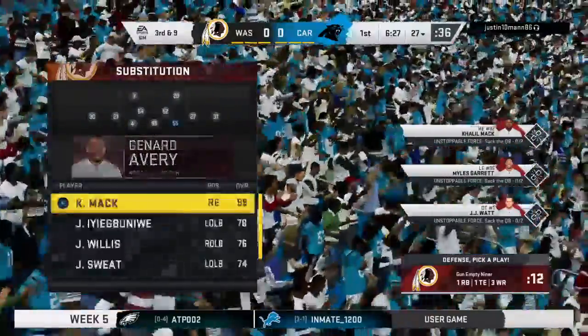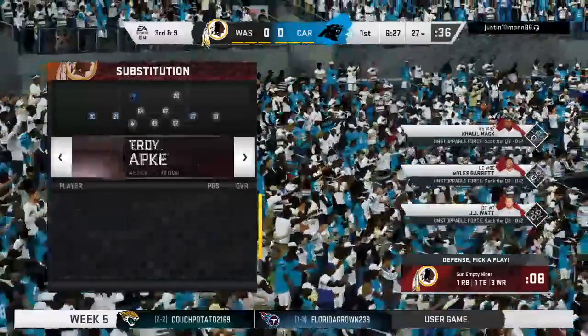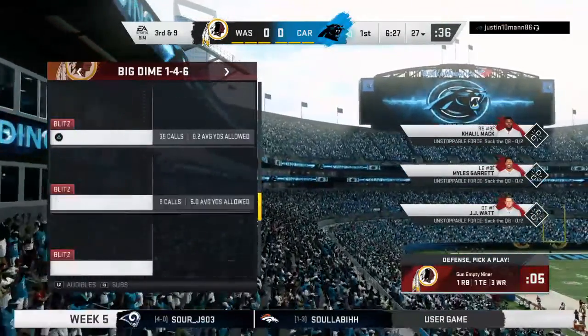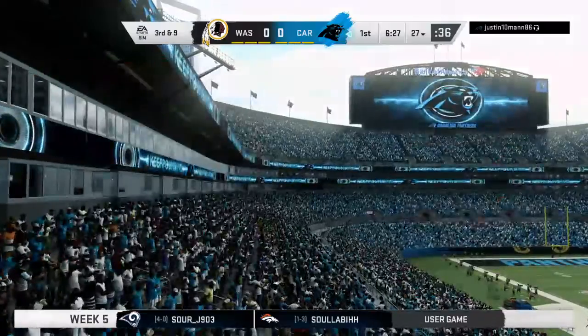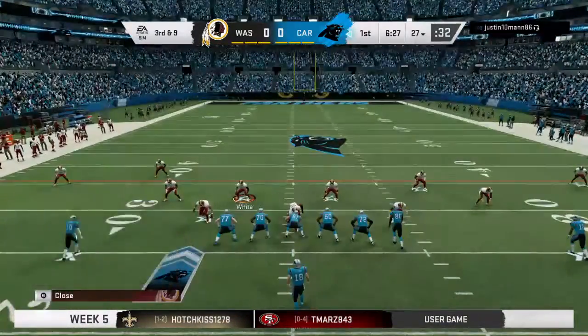He kind of forced that one there, didn't he? It's almost like he predetermined where he was going to go with the football. Yeah, he wasn't really going through progressions. He wanted to go to his top guy. You do that against this defense, they'll make you pay, won't they? Yeah, they certainly will. They react very quickly to the thrown football. So trouble already here on their opening drive.